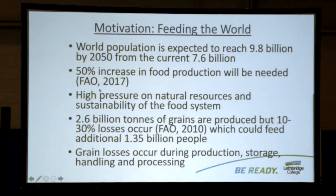These are some of the numbers. We have currently about 7.6 billion population, which is going to be 9.8 billion by 2050. That means that we need to increase our food production by 50%. And that means high pressure on natural resources and the sustainability of the food system.